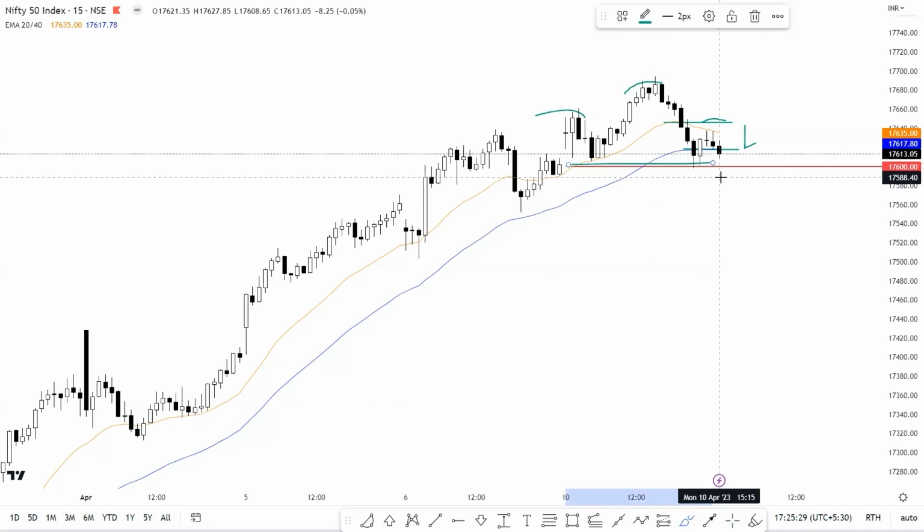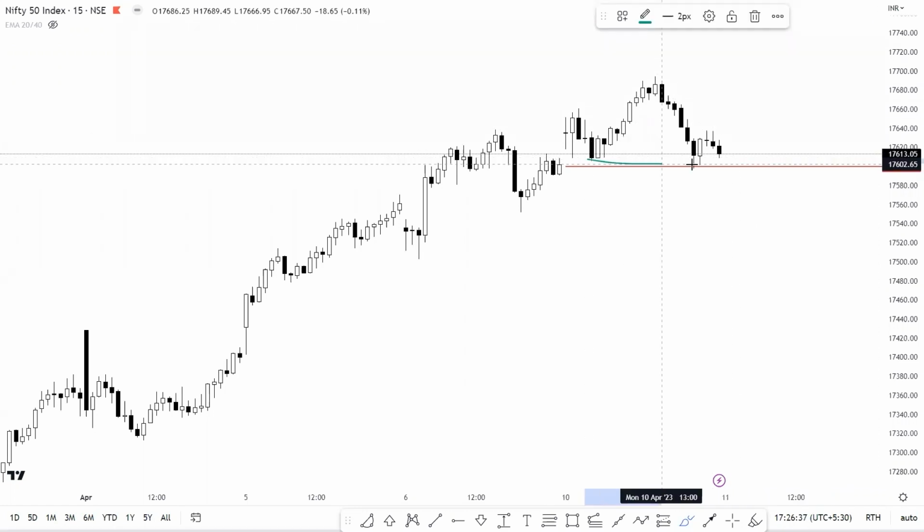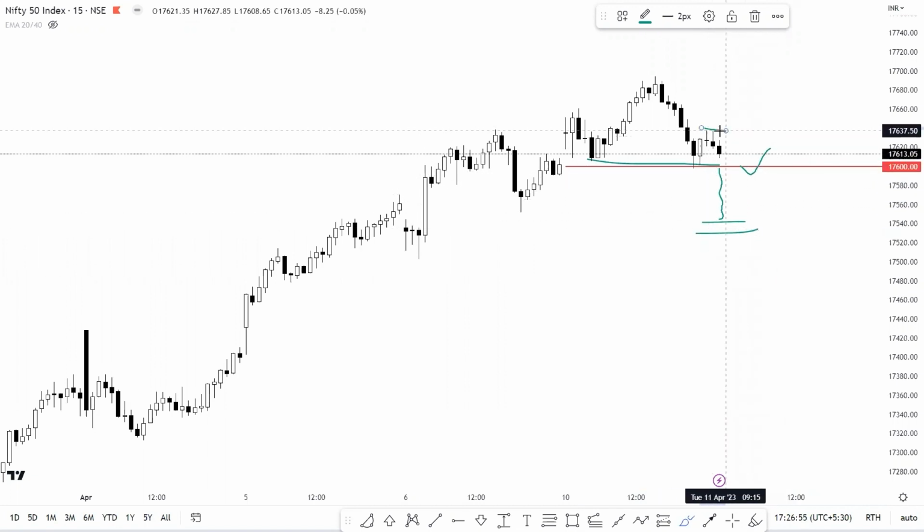So let's just understand in brief how this structure can be traded. Generally, in a head and shoulders top, the trade is supposed to be initiated at the breakdown of the neckline, and in this case it is placed at the 17,600 level. So with a breakdown of 17,600, we can anticipate a target towards the levels of 17,525, and here the invalidation level will be at the right shoulder, which is placed at the levels of 17,637, or to round it off at the level of 17,640. But remember that this structure will only get initiated below the level of 17,600, so do manage the risk accordingly.